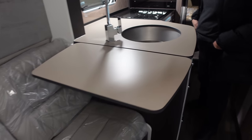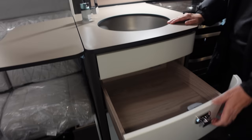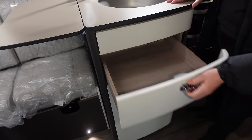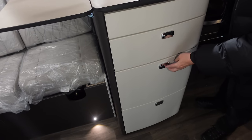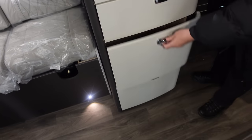I do like this redesigned kitchen because you've got these drawers. I mean, I never really liked that door opening. No. So you've got that. Still haven't given you a cutlery drawer, but... Well, we've got one of those. You've got a nice big drawer there.